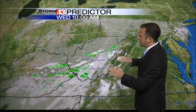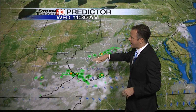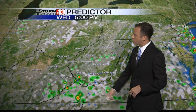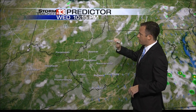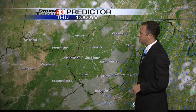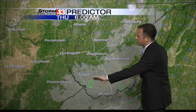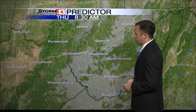Here's Predictor as of 10 a.m. this morning. You can see the best chance of showers are really going to be south of I-64, especially here into the coal fields and across parts of southeastern Kentucky as we go into the afternoon hours. Now, this is 9 o'clock tonight. You can see the skies are starting to clear up, and as we go into the overnight hours, best chance of clouds will be here into the mountains and into the coal fields, where that could be more than anything fog across the area.